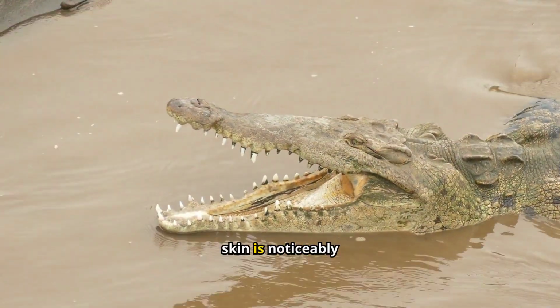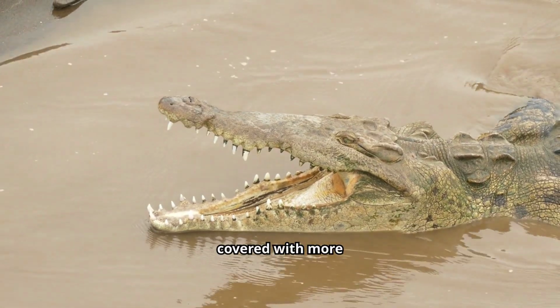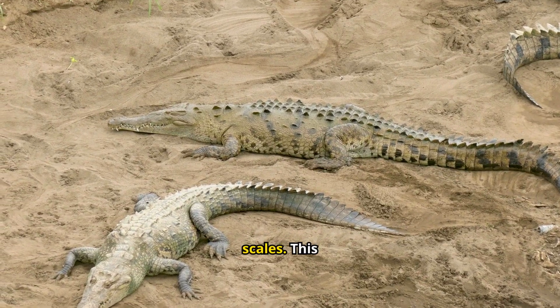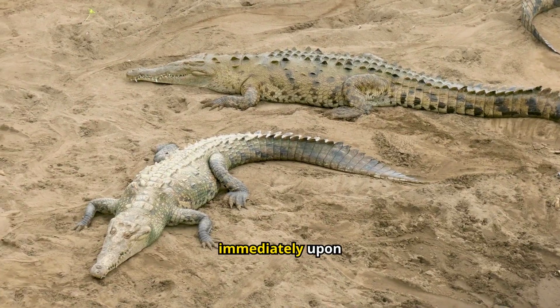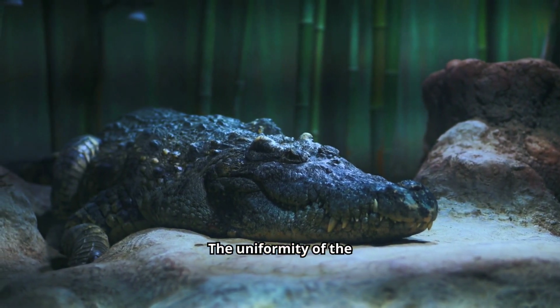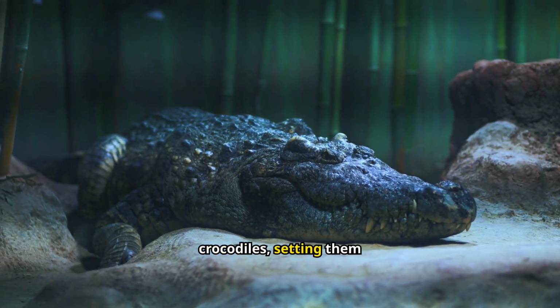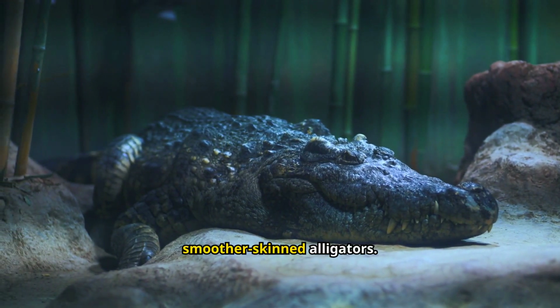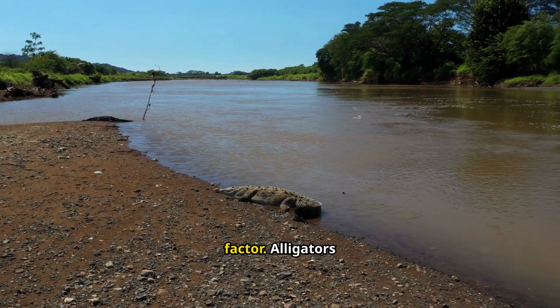Crocodile skin is noticeably rougher and covered with more uniform, smaller scales. This rough texture can be felt immediately upon touch. The uniformity of the scales adds to the rugged look of crocodiles, setting them apart from the smoother-skinned alligators. Color is another distinguishing factor.